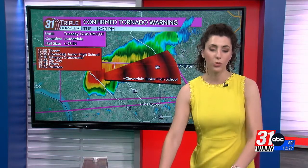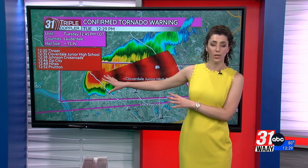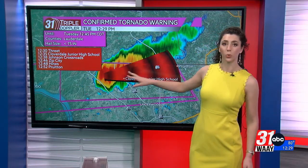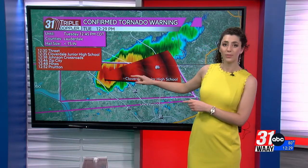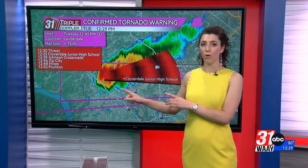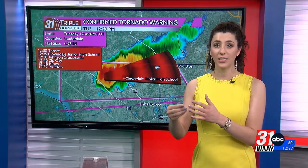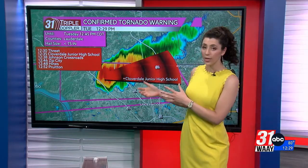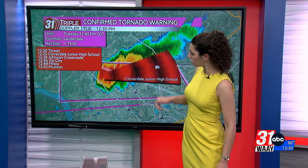So it's 12:29, Threet. You have 1 minute. You need to be in your safe space right now before this confirmed tornado on the ground is in Threet. Making its way to Cloverdale Junior High School at 12:35, making its way to Johnson Crossroads at 12:38, Zip City at 12:46. Now this particular warning is going to expire at 12:45. However, at that point, it will likely be in Tennessee, and it'll be up to them. They could very easily continue it for our southern Tennessee counties, in which point we will stay on the air for you. Making its way into Hines at 12:48, Pruden at 12:52.